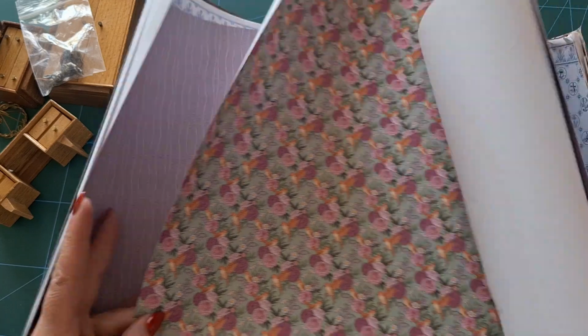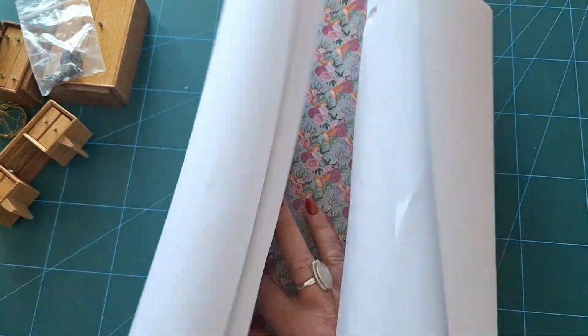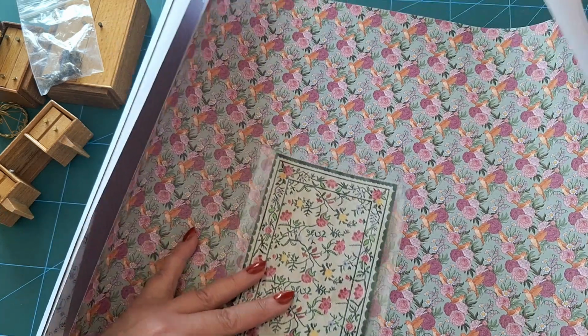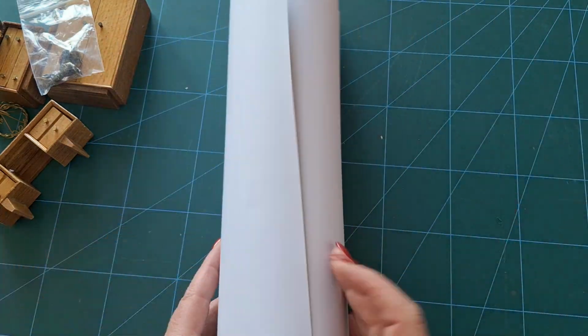Yes, that's my very bright purple, isn't it? I just love that. Would that purple one go with that one? Or is that too much? Yeah, why not? Let's just go for it. Right, so that was my minimum world stuff.